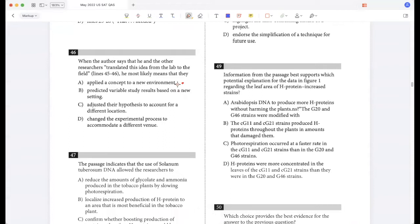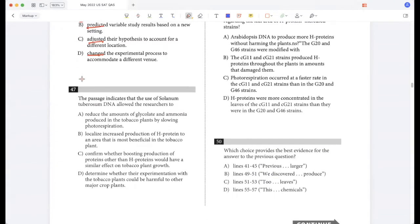I like this. Predicted variable study results based on a new setting, adjusted their hypothesis to account for a different location, changed the experimental process. No, these verbs don't make sense in the context of that statement. It's just applying the concept to a new environment.